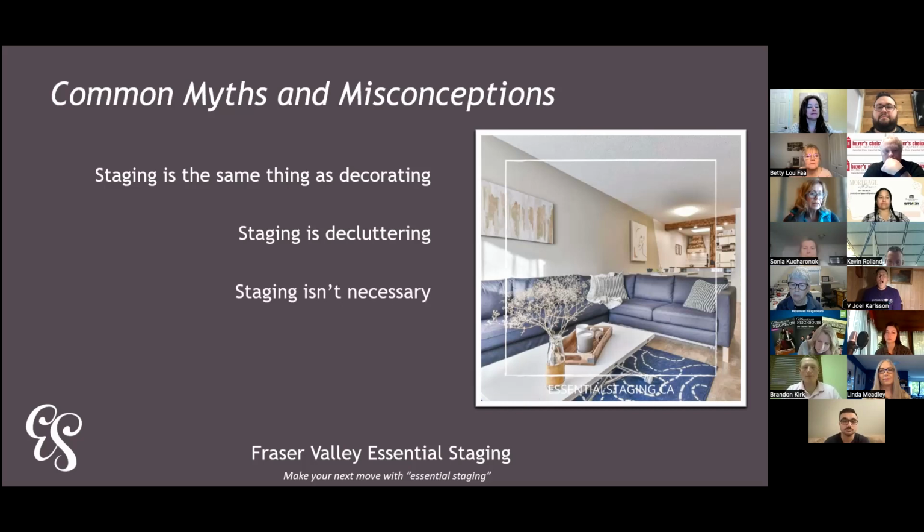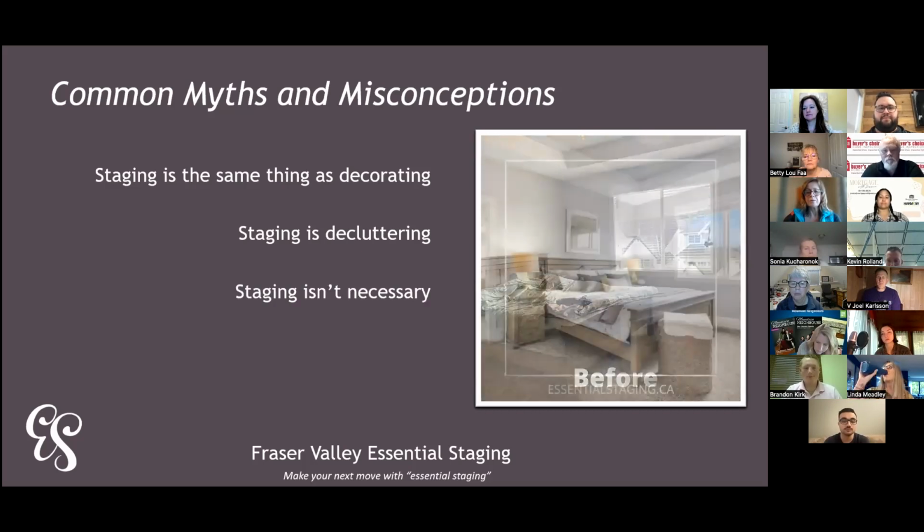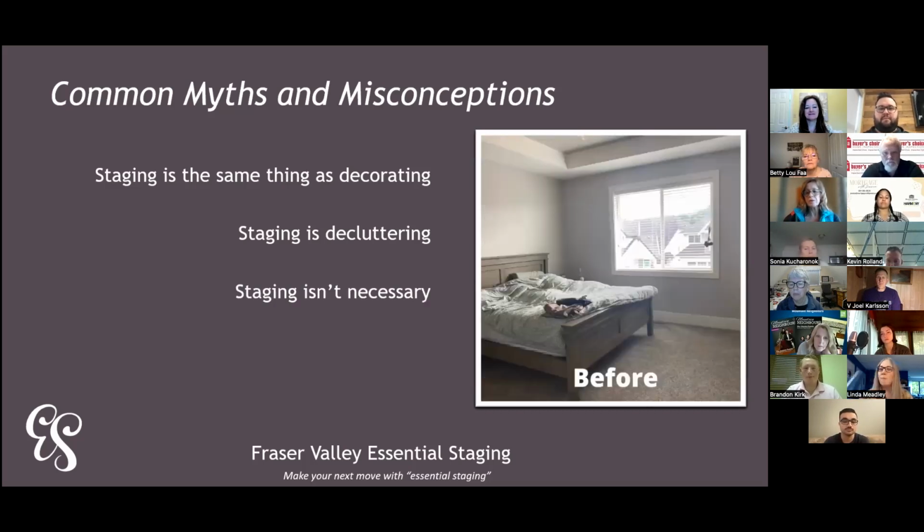So the next one is that staging isn't really necessary. And I know that we've been in a really hot market, but I want you to tell me how this picture makes you feel. Well, you don't have to tell me, you can just think about it. So do you think that staging is necessary or not?